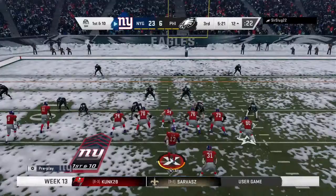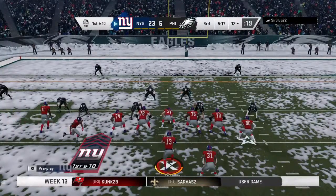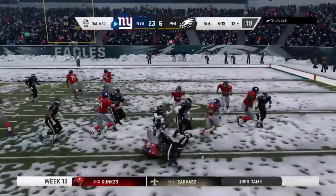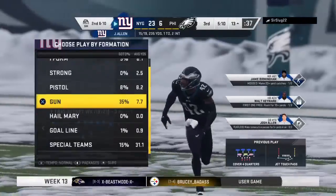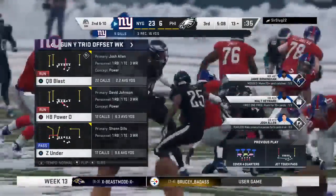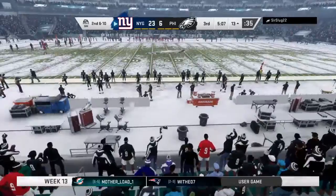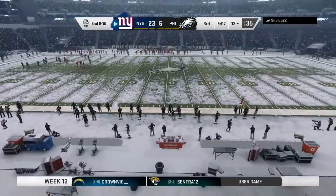Here we go, D. All day, defense, all day. Looking for a crease, can't find one. Stopped at the line of scrimmage. No gain on the play. It'll be second down. Brings up 2nd and 10 at the 13-yard line.